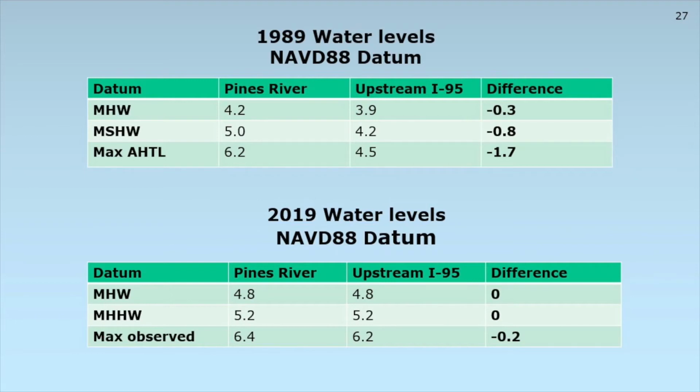Okay, my cursor might show it, but in 1989, I'm shaking the table, aren't I? Sorry about that. In 1989, when the Corps of Engineers studied the hydrology, they determined that mean high water upstream of the embankment was 0.3 of a foot off from the downstream side. And they determined that mean spring high water, sort of every month's high tide, was 0.8 of a foot lower. And they determined that the maximum annual high water line that you'd expect was as much as 1.7 feet lower.